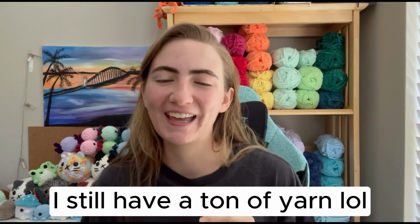Hey you guys, today is July 19th, so tomorrow is the market, and I wanted to come on and update you guys on the progress that I've made. You can see in the background that my yarn wall is kind of starting to dwindle a little bit, but that's because I've literally been crocheting non-stop this week. I definitely procrastinated market prepping a little bit, but that's okay. We are going to make it.